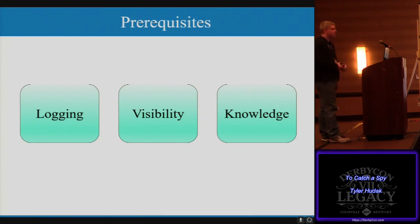And then finally, you need the knowledge of what to look for, and really that's what I'm going to focus on in this talk. We're going to talk about how these techniques work and how you can detect them. The logging and the visibility we'll briefly touch on. We'll talk about some of the tools, but we're really going to focus on the knowledge portion.